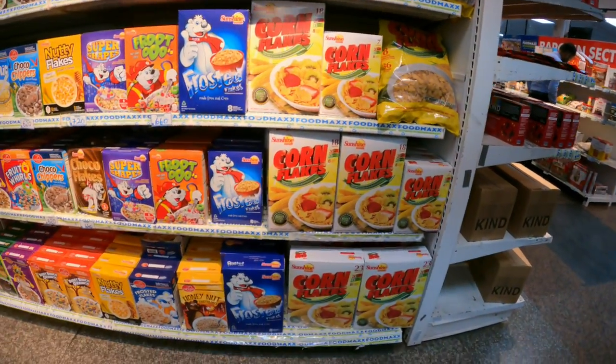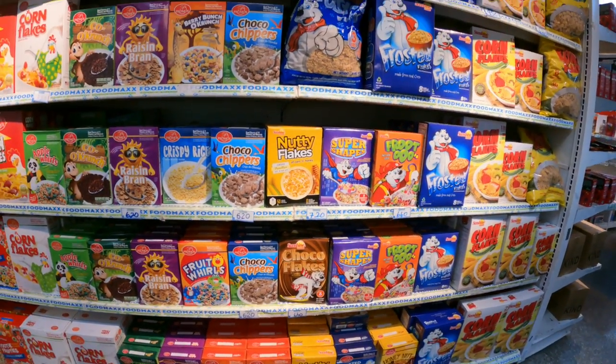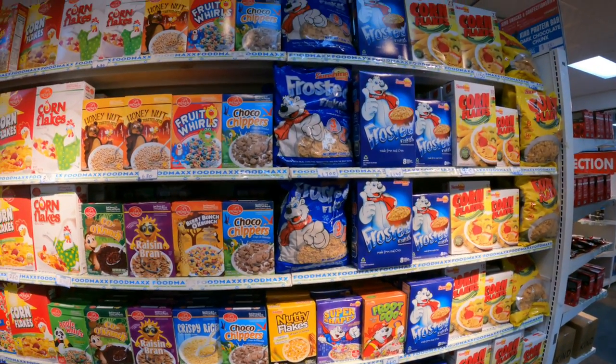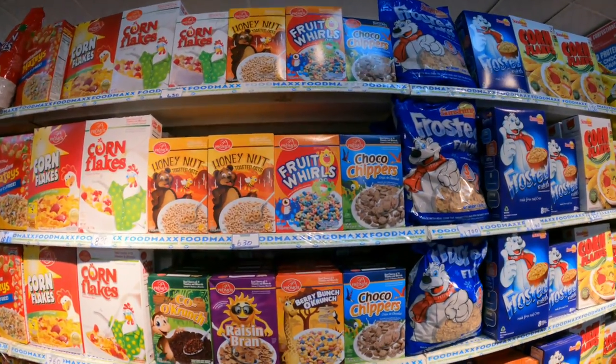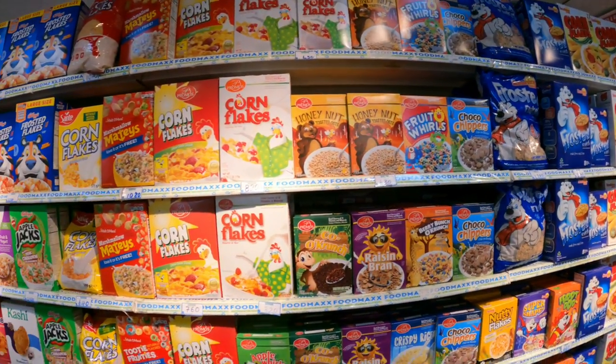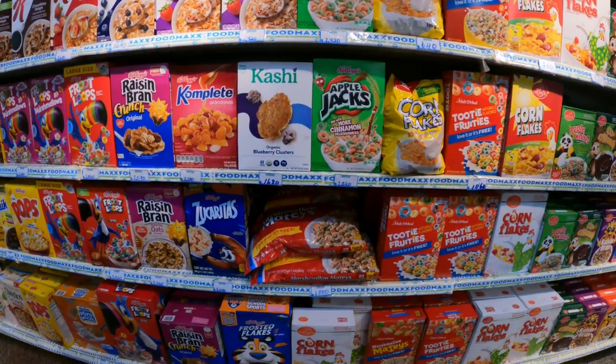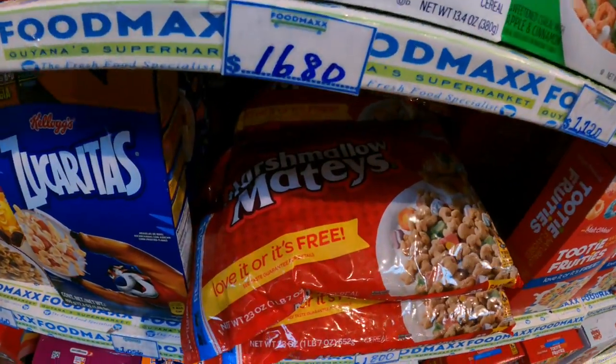So I know the kids would love this section of the supermarket because it's cereal and there are so many cereals to choose from. One of my favorite being the Frosted Flakes. I love that. Even as a child growing up, I always loved Frosted Flakes. But you know, as you get older, you got to choose the healthier choice.